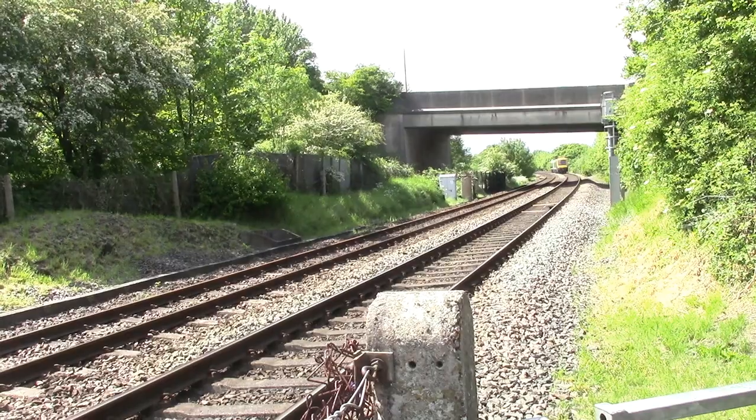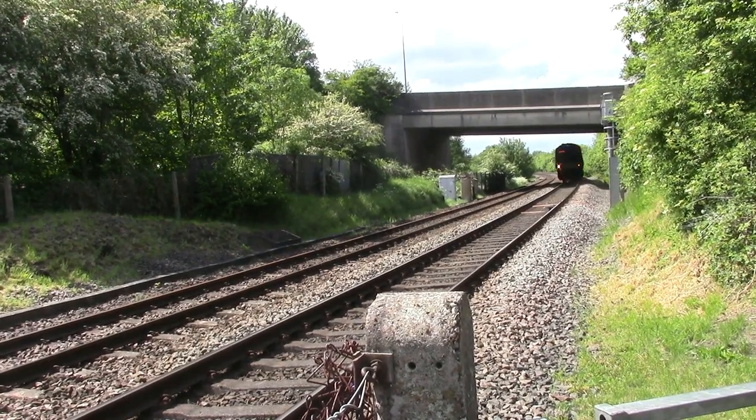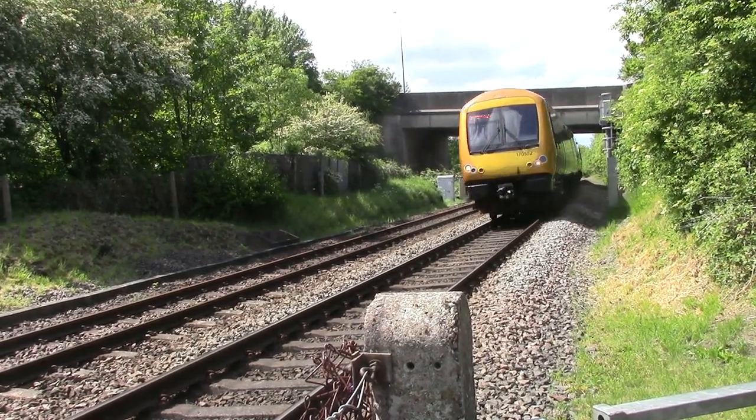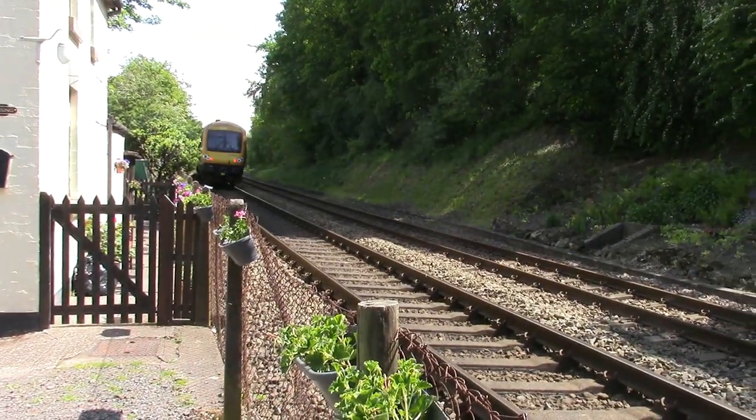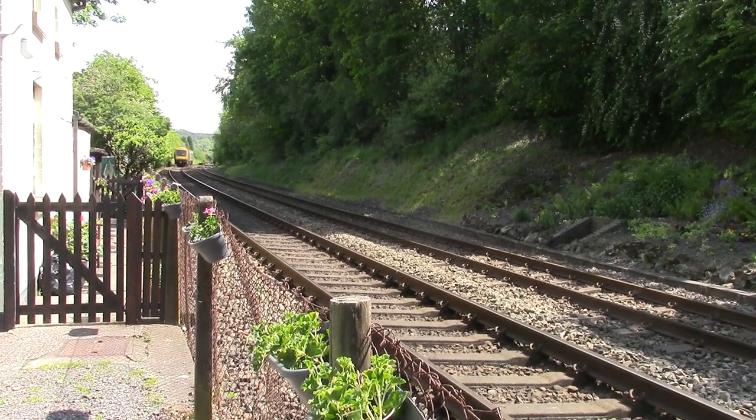Correction, that last train was the 1353 Transport for Wales service from Pwllheli and Aberystwyth to Birmingham International, not Birmingham District as I mentioned. Here comes 170 506. That's doing the all stopper to Birmingham District, well, all stops to Wolverhampton.